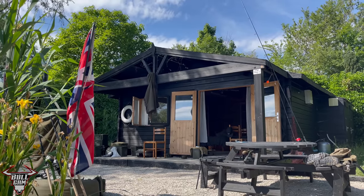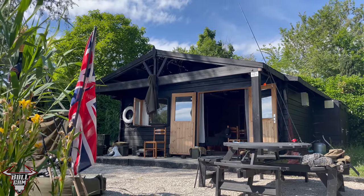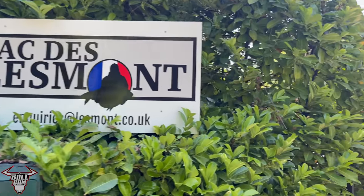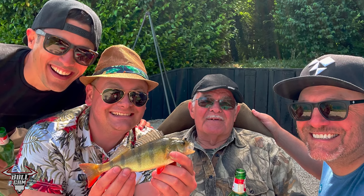And if you're wondering why I'm sat in a log cabin, well, you wouldn't be far wrong, because I'm actually sat in the magnificent lodge swim at Lac des Lesmont in France. Now, this is a lake in the Champagne region that myself and friends have visited several times in the past. And on this particular trip, I'm joined by Matt, John and Mick. So there's only four of us on a lake exclusive.